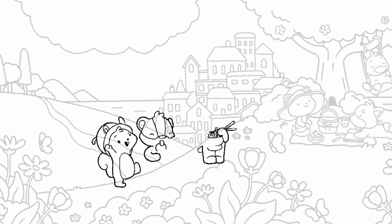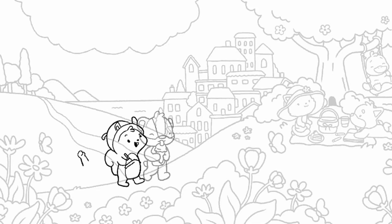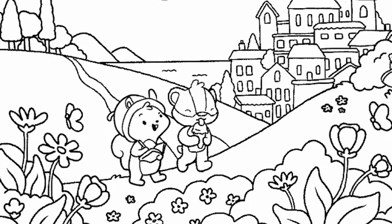I noticed that the side that will be the back cover was looking a little bit empty as well, so I chose to add Moxie the squirrel and Benji the badger walking up the hill from the town. Moxie also has a copy of the mystery project, while Benji enjoys his ice cream.